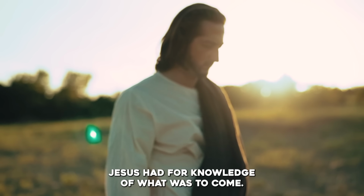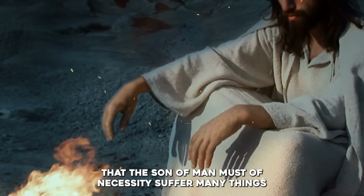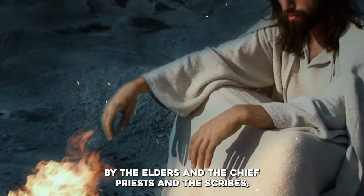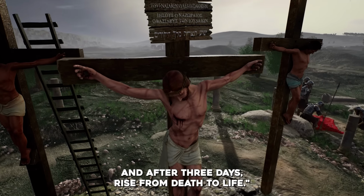Jesus had foreknowledge of what was to come. Mark chapter 8, verse 31. "And he began to teach them that the Son of Man must of necessity suffer many things and be rejected as the Messiah by the elders and the chief priests and the scribes, and must be put to death, and after 3 days rise from death to life."